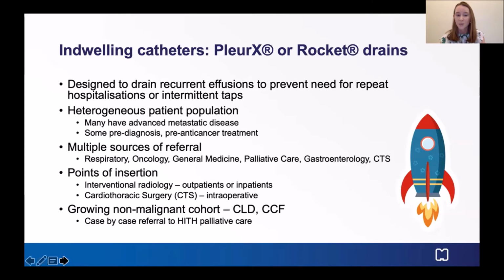And there's a number of points of insertion, either in interventional radiology at a number of our public hospitals, or by cardiothoracics in surgery. And HITH are also supporting a growing non-malignant cohort, so patients with chronic liver disease and refractory ascites, and patients with end-stage heart failure. And these non-malignant patients are referred to the palliative care HITH support on a case-by-case needs base.